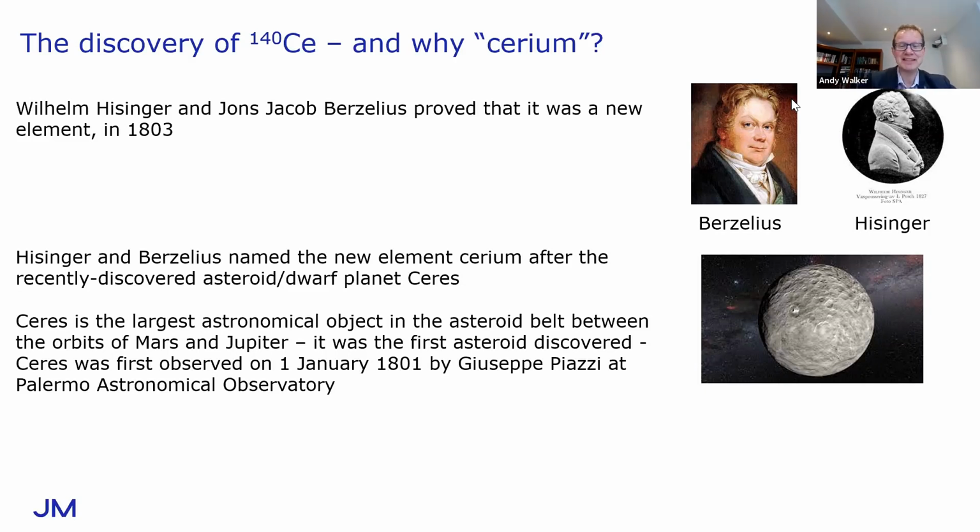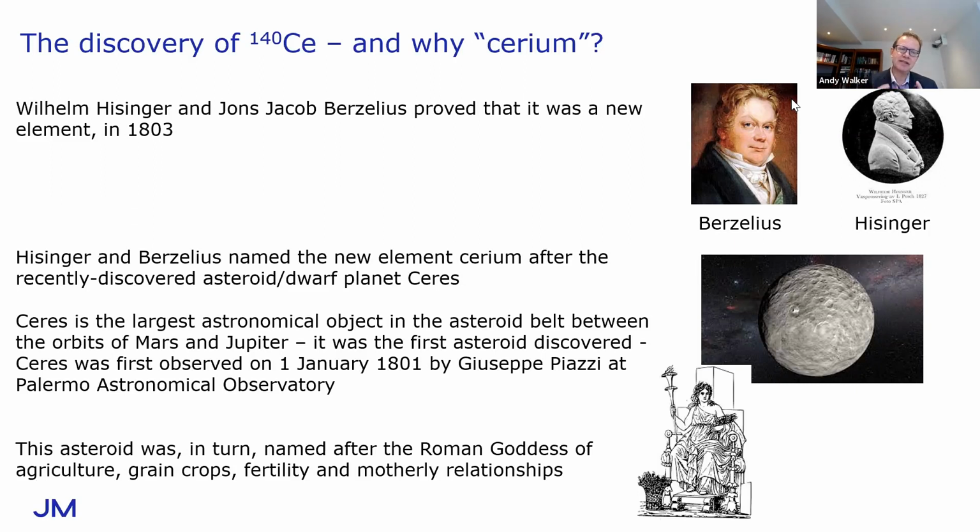But nevertheless, it stood. And actually, the Ceres asteroid itself was named after the Roman goddess of agriculture, grain crops, fertility, and indeed motherly relations. So motherly relationships. So again, history right the way back to Roman times in the cerium story. I'm stretching it a bit, I know, but come on, a bit of poetic license doesn't hurt.